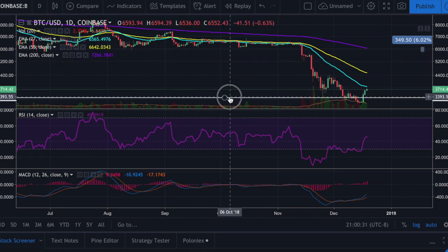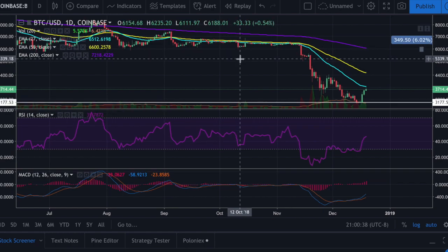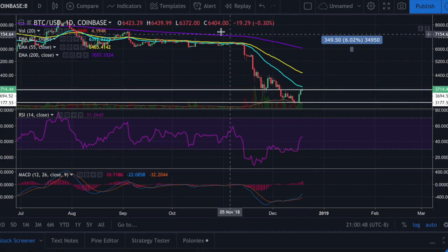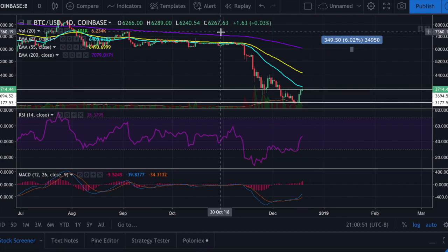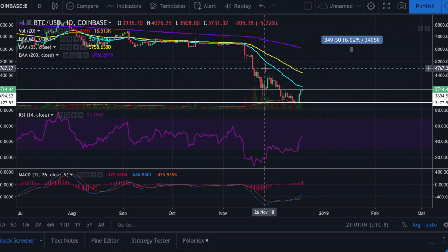So you can see here that we held a support zone of about 3170, roughly. And we're currently facing a little bit of resistance, and this is starting to honestly look like a lower high, finding resistance here at the 3,700 mark, maybe a little bit more. That's bouncing right off of the 27 EMA. So currently it's looking a little bit bearish, as good as this little run has been.